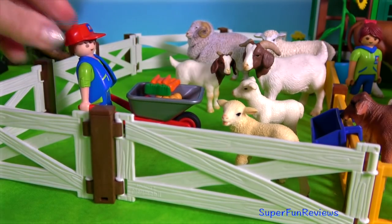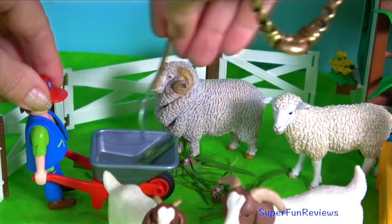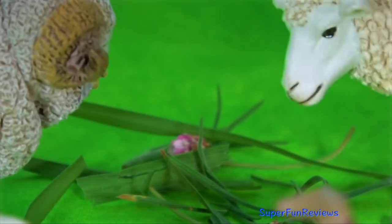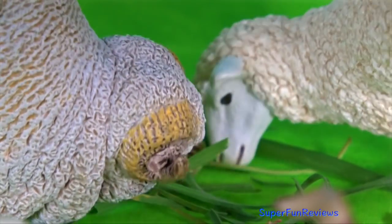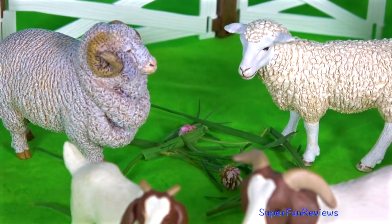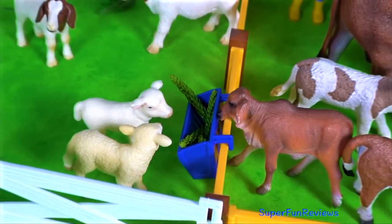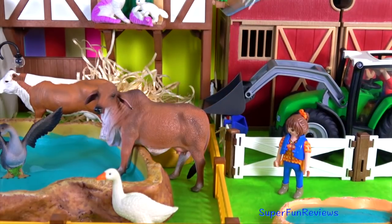Matthew's brought some fresh fruit and vegetables in for the goats and lambs and some more grass and plants for the sheep. And here's some extra hay for the cows.